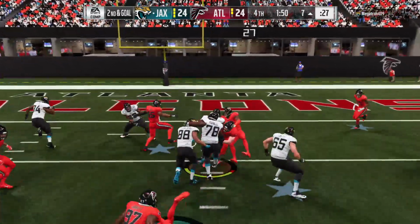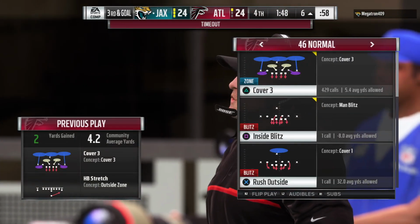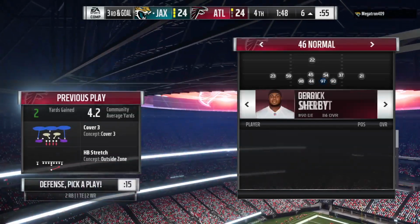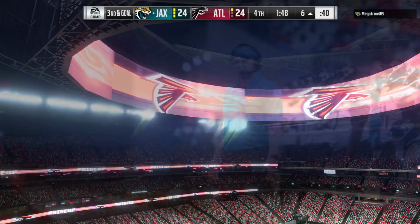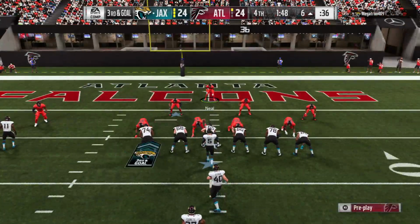He's going to get it running right, and he'll be stopped just outside the 5 at the 6. And the Falcons are going to use another timeout as they'll talk it over here before what will be an important 3rd down. A lot of tired bodies on that field, but this is a big play, 3rd and goal.